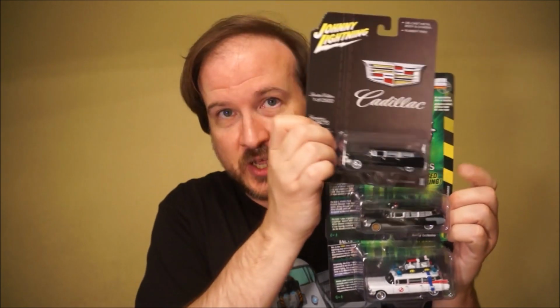So there is the Pre-Ecto, there is the Ecto, and then I found out that Johnny Lightning was also doing a black Cadillac 59 hearse. So in my headcanon, that's the 3 stages of this one car. We were talking about these specific toys the other day, and somebody commented and said, well, technically the interior of that car was red, so it's not the Ecto that we all love and know.